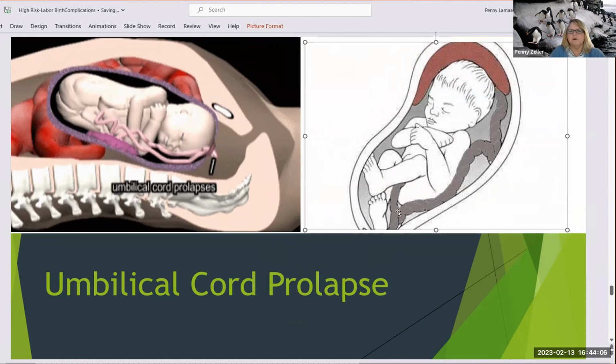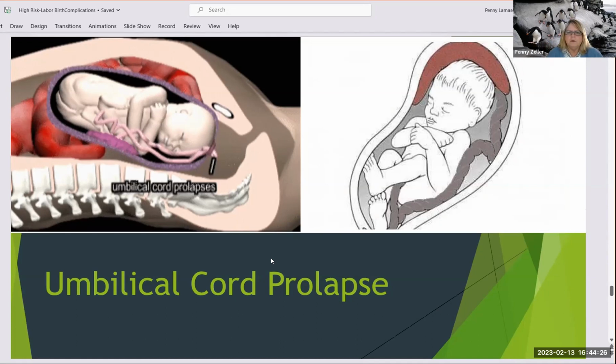This doesn't really show it very well, but this is a position, the breech position, it's more apt to do that. See, you see how it's coming down ahead of the baby. So this is what we call a prolapse because it leaves the uterus. It prolapses into the vagina. So does anybody remember or know what you should do? What would you see on the monitor if this was happening?